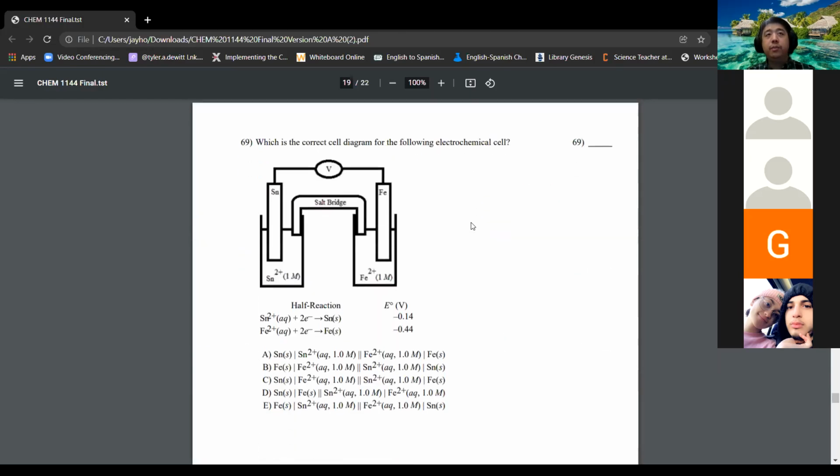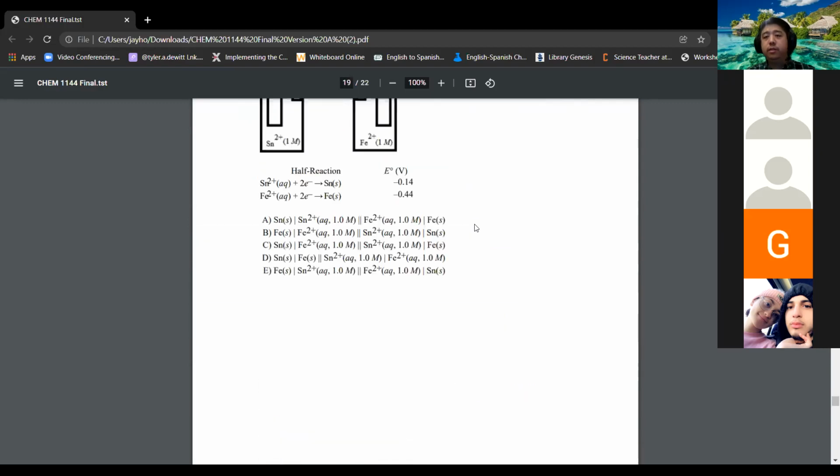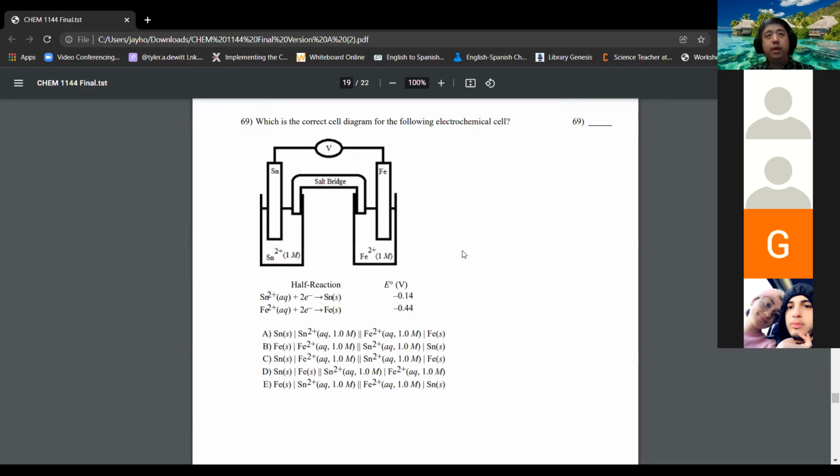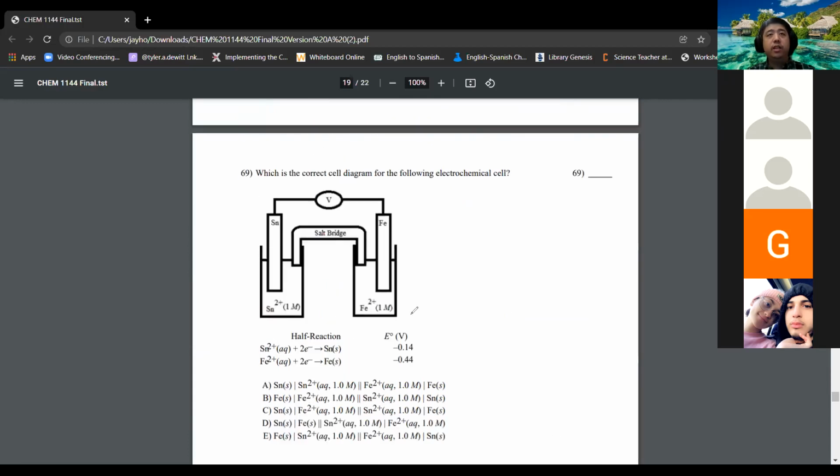Okay. Anything from 69 and 70? We'll do both those questions together since there are just two questions. Looking at this half reaction, Sn is more positive, right? This is my cathode.